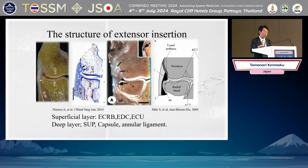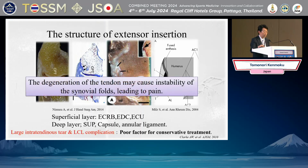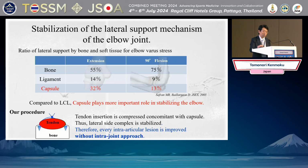Because of the structure of the extensor: the superficial layer is ECRB, EDC, ECU, but the deeper layer is the supinator, the capsule, and the annular ligament. And large intra-articular tears or LCL complication is a poor factor for conservative treatment. So the degeneration of the tendon may cause instability of the synovial fold, leading to pain. Regarding the ratio of lateral support by bone and soft tissue against elbow varus stress, compared to the LCL, the capsule plays a more important role in the stability of the elbow. And in our procedure, the tendon insertion is compressed concomitantly with the capsule. Thus the lateral side complex is stabilized. Therefore, the intra-articular region is improved without an intra-joint approach.